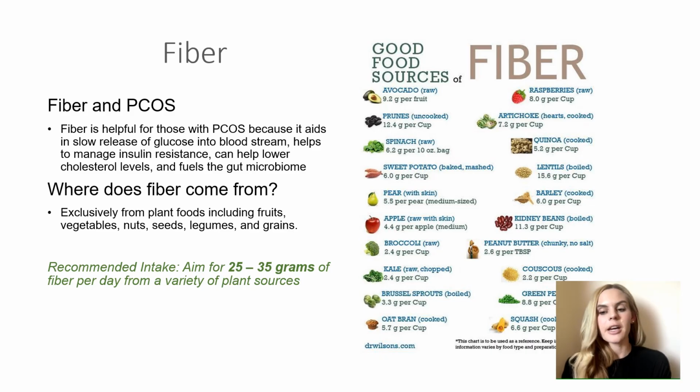So let's keep talking about fiber. Fiber is a type of carbohydrate that the body can't break down and absorb and instead passes through the digestive tract mostly intact. While most carbohydrates are broken down into sugar molecules that provide energy, fiber can't be and instead passes through the gut undigested. To your right, we've listed a graphic giving you an idea of the average fiber content of different plant-based foods.